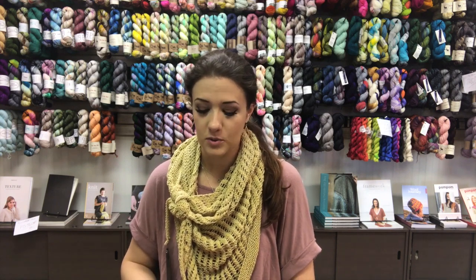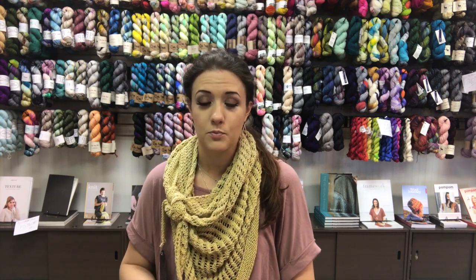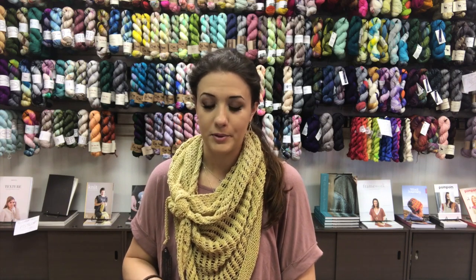Hedgehog Merino DK is actually a superwash, and it does say on the label it is machine washable. I'm going to give her instructions that it's preferable to hand wash, and of course do not put in the dryer. But if it did get in the washing machine accidentally, it should not harm it whatsoever.